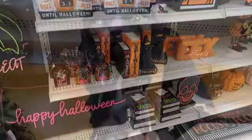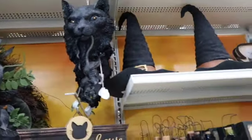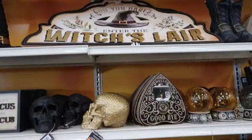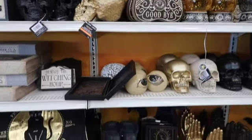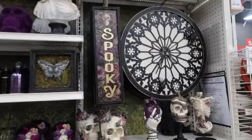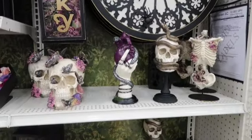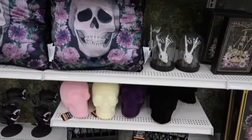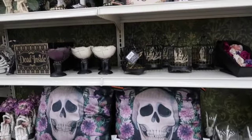Guys, check out this cat with the glowing eyes and a mouse coming out of his mouth. Michael's always knows how to do Halloween right. And this witch's lair sign works perfect for my theme this year, so I scooped one of these up. Michael's had a lot of what I would describe this year as spooky romantic decorations. Lots of florals and a ton of different skeletons.